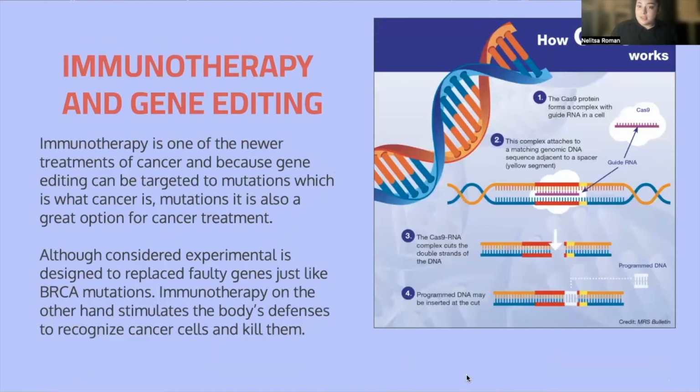So immunotherapy and gene editing. They kind of coincide together because they're both very new forms of cancer treatment, but they have the same idea, just having your own body do its own thing and fix things in the body. So they're both targeted to mutations, which is what cancer is, and they're both great options for treatment, although considered kind of entirely experimental because it just replaces faulty genes. Immunotherapy, on the other hand, also just stimulates the body's defenses so that the body can recognize cancer cells and kill them through a process like apoptosis.